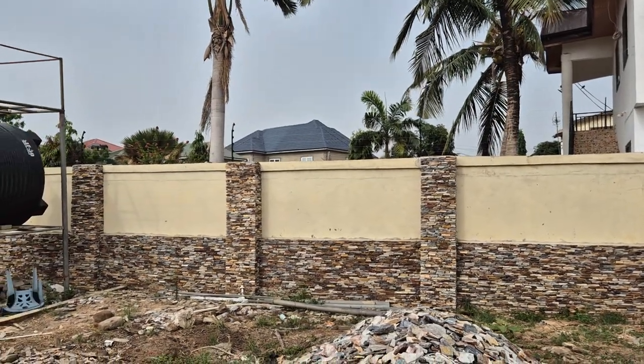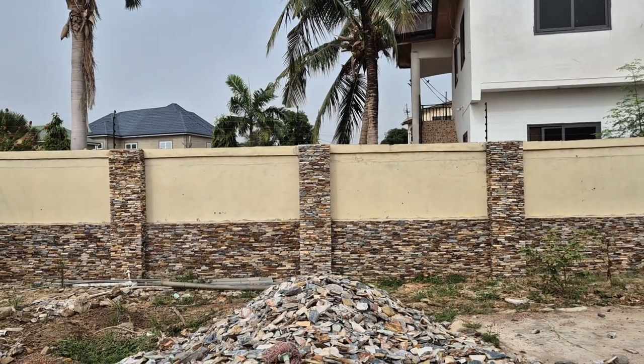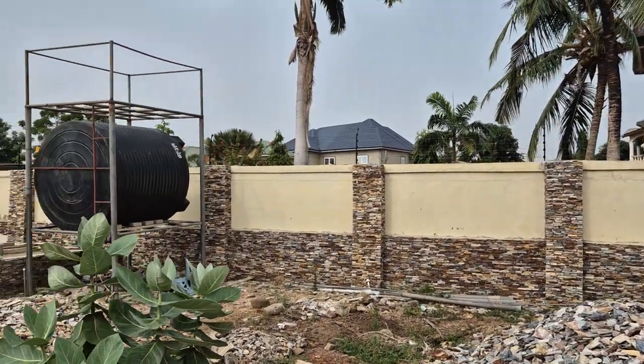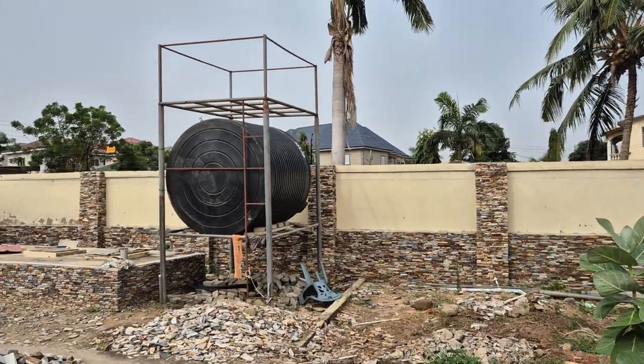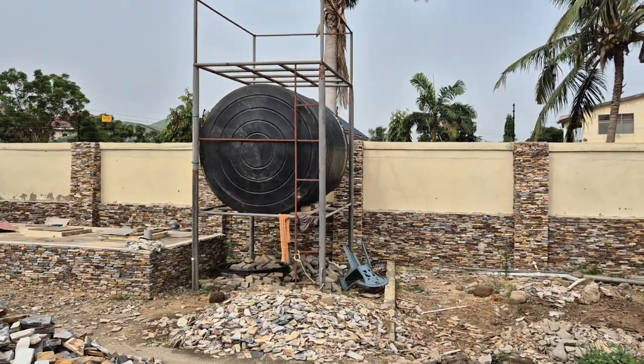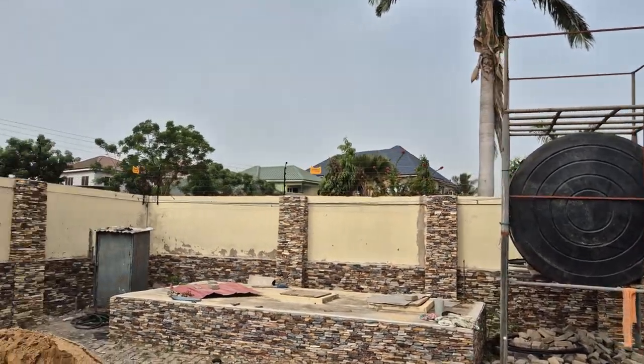Maybe you build your face wall and later you notice that it is cracking. This stone cladding is the best solution. Once you lay those stones, you are not going to see those cracking problems again.